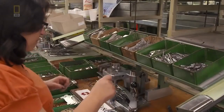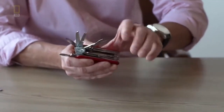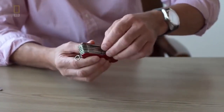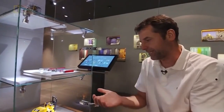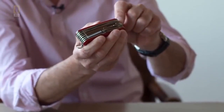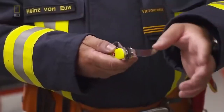Only an original Swiss Army knife will make this sound. When you try a Chinese version, it's very quiet. Sometimes even the blade does not close the right way, and ours make really the click and clack. So if you go to a store and you want to be sure to get the original one, it's best you cover your eyes and you just try the product like this.